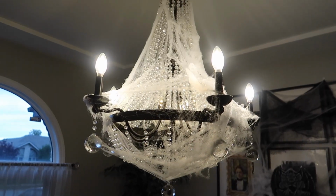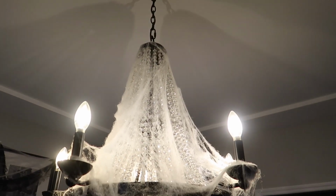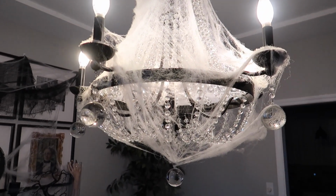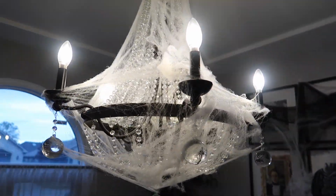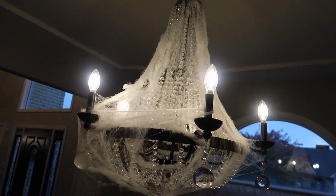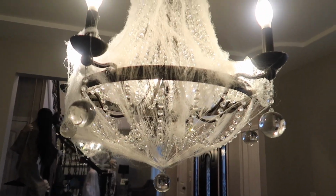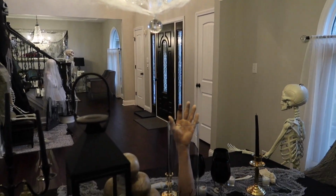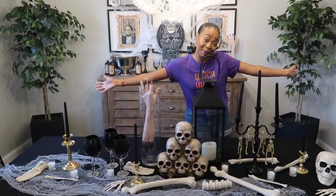I also added lots of spider webs. You gotta have spider webs for your creepy haunted house scene. So I put spider webs all over this chandelier. You guys, I hate dealing with these spider webs. They're a must have, but I can't stand putting them up because it's so difficult. And it's also kind of rough taking them down, but I had to have them, so I put them all over this chandelier, and I think it really adds a nice touch to the table.